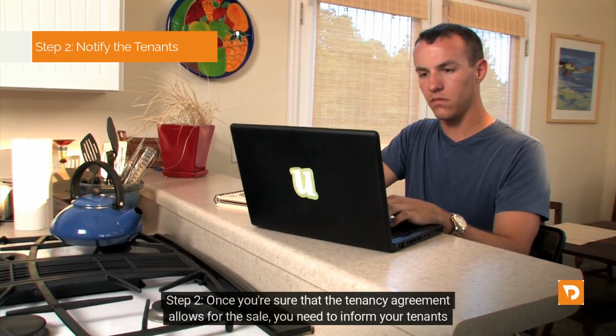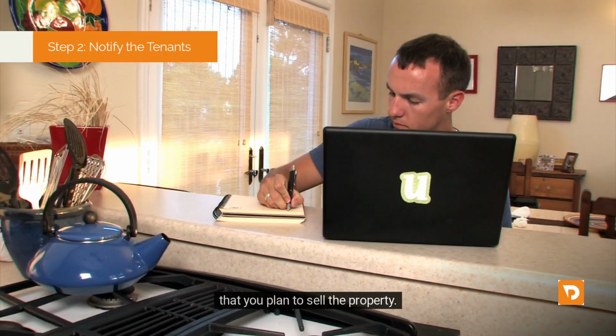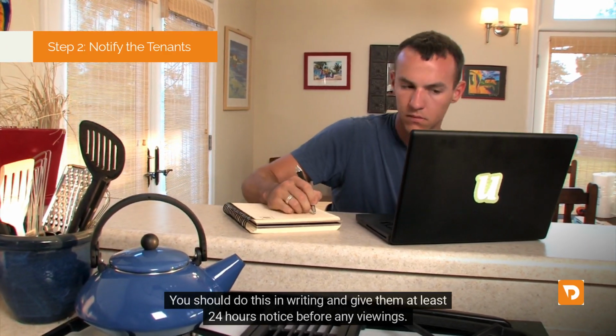Step 2. Once you're sure that the tenancy agreement allows for the sale, you need to inform your tenants that you plan to sell the property. You should do this in writing and give them at least 24 hours notice before any viewings.